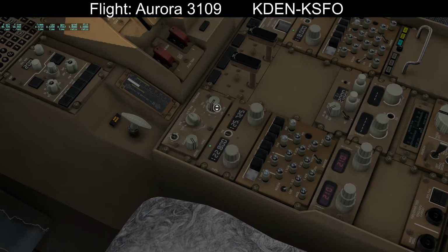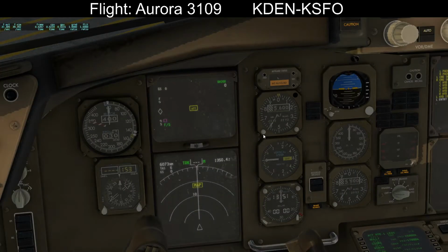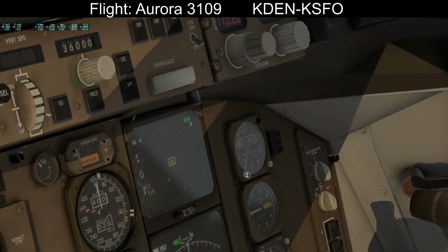This needs to go in weather and turbulence and +2. Let's just grab the weather for Denver quickly. Make sure that we're all good. The altimeter is 2976, so let's just tune that in there, 2976, and on the other side as well, 2976.